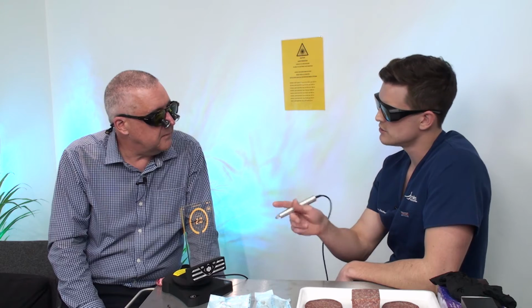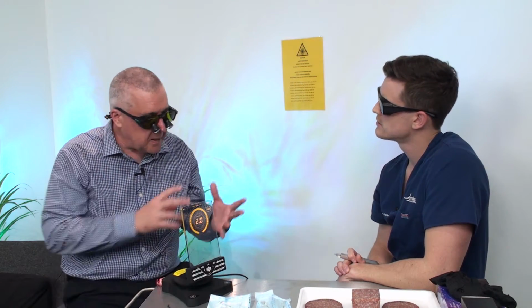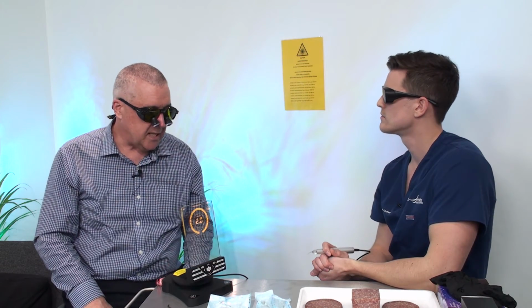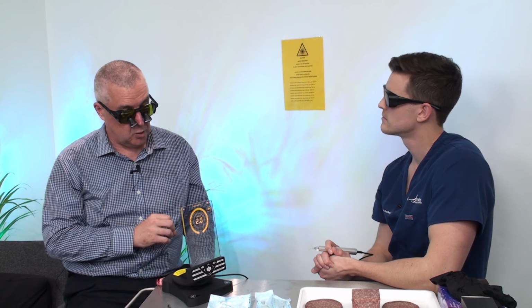So how often would you use this versus using the dual or the single? So it comes back to the sort of procedure. So if I'm doing something like a pulpotomy, for example, or doing a pulp capping procedure, I want something which is going to stop bleeding, but it's going to be a very, very short exposure.